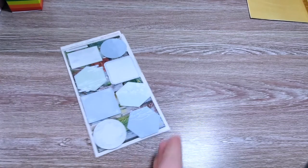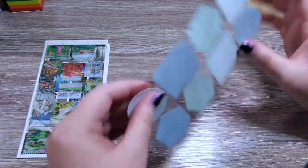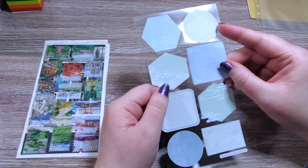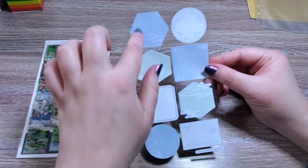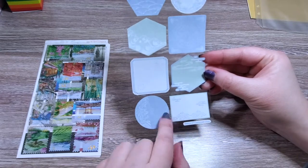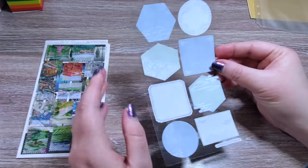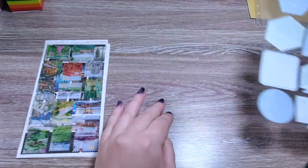So now let's check out the stickers. So we have some, these almost look like functional box stickers. And they have that wave pattern and the different Japanese art print patterns on them. Really, really nice. And these are in like some minty blue seafoam colors.